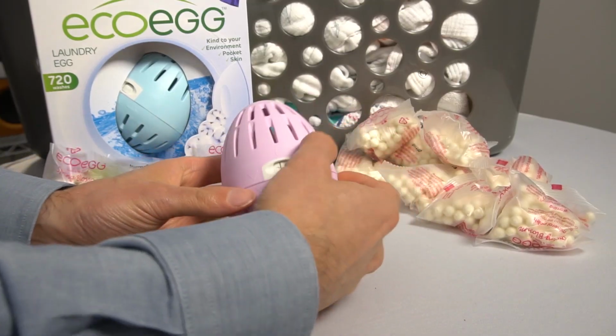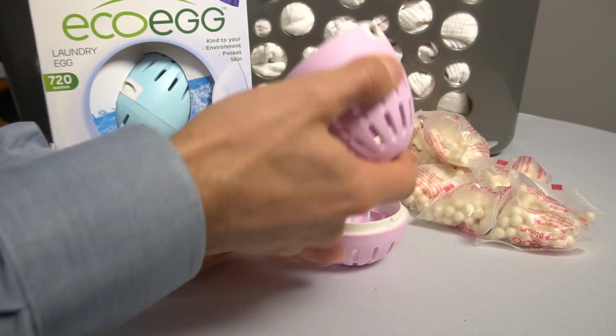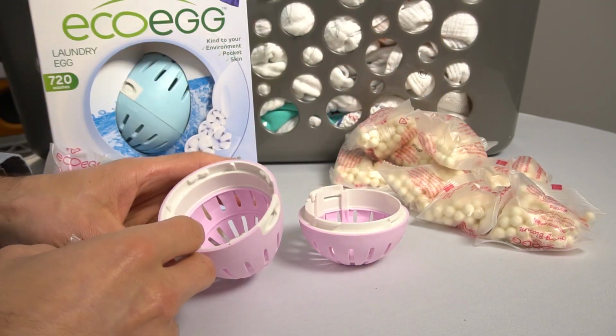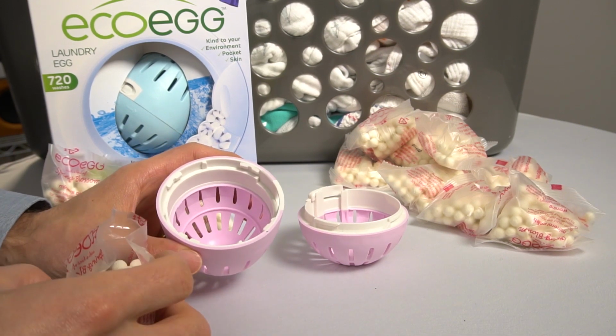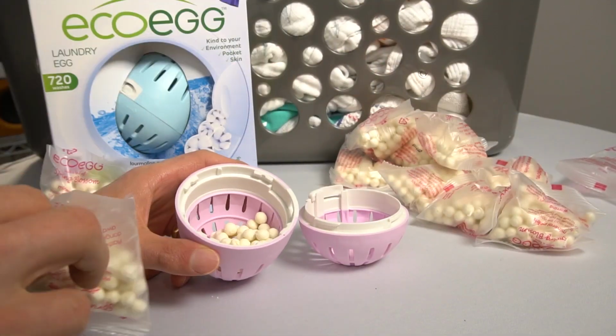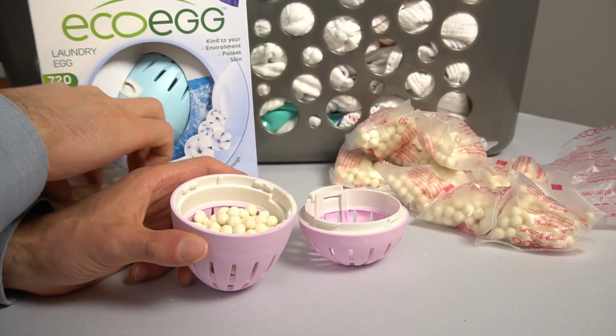So this is the EcoEgg. It has a locking mechanism on the back. We're gonna unlock it, and we're gonna take the top half off. You get enough capsules for 720 loads, but this is what you do for your first 72 loads. Put in 3 bags of these. Now they're non-toxic. They actually look delicious. Don't eat them. These go in here.